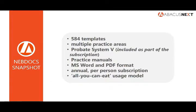When we look at NebDocs, the NebDocs product that we're talking about today, there are currently 584 templates in the one product. It covers a variety of practice areas, as you'll see in a moment, one of which is the Probate System 5, a very robust probate planning system and template system, which is included as part of the subscription. There are practice manuals. The forms themselves, or the output format, is typically Microsoft Word or PDF, so that gives you a variety of options and flexibilities with the end product.